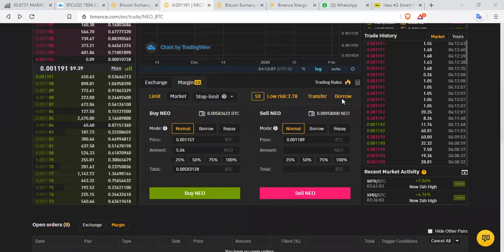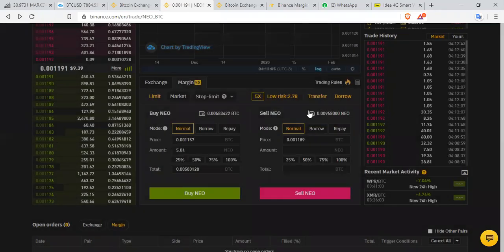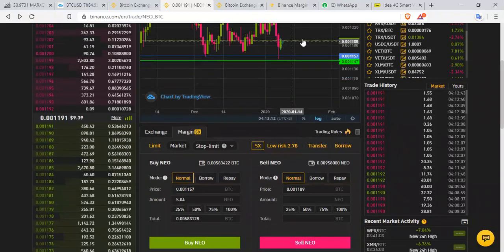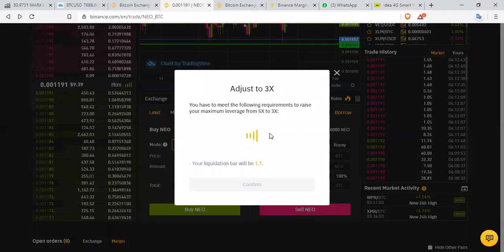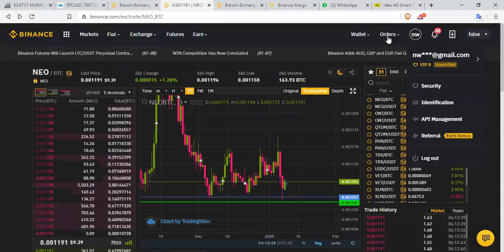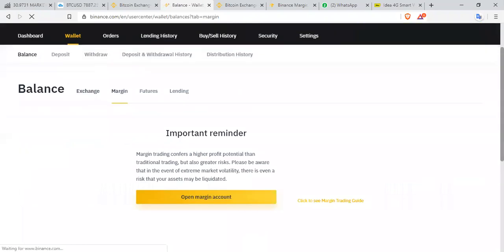Okay, for borrowing. Let's assume you borrowed one new around here. Let me go back to this. If you read this very well, it will tell you that your margin is greater than 1.5. So if it goes down below 1.5, which is what you're seeing around here, let me go back to this place, margin wallet. So what I just showed you now, they said it's greater than 1.5.